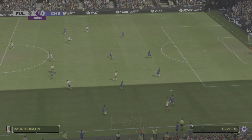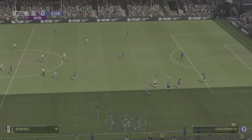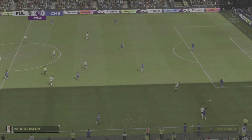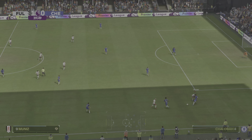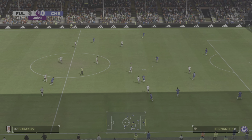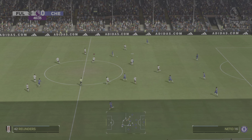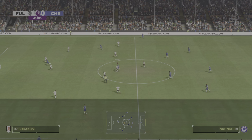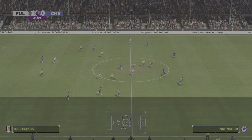He's lost the ball, and any chance has gone. Chalobah. Molero. Fernandez. Nkunku. A little sloppy on the ball there.